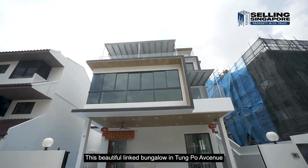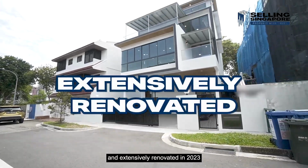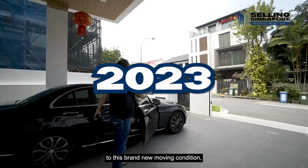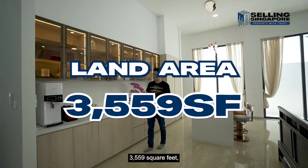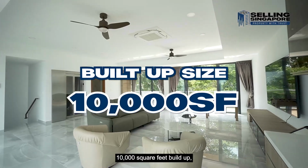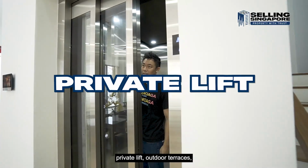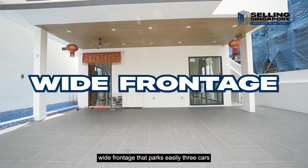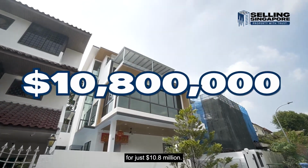This beautiful Link Bungalow in Tung Po Avenue, District 26 was rebuilt to 4 stories and extensively renovated in 2023 to this brand new move-in condition. 3,559 square feet freehold land, 10,000 square feet build-up, 7 bed, 7 bath with a flat pool, private lift, outdoor terraces, wide frontage that parks easily 3 cars for just $10.8 million.